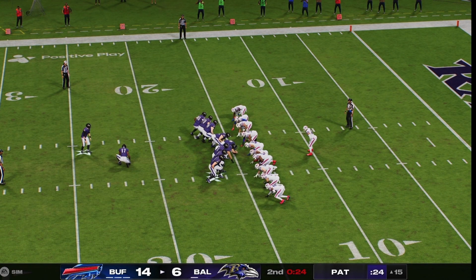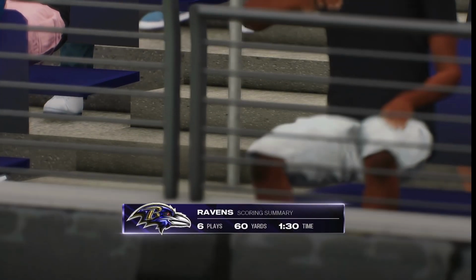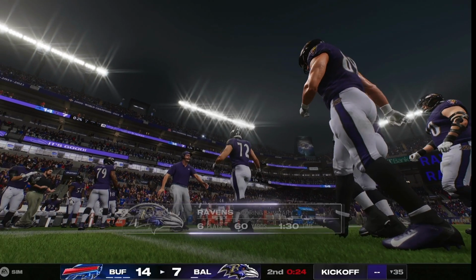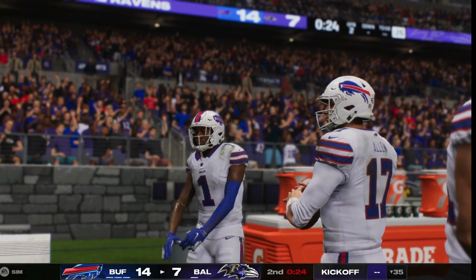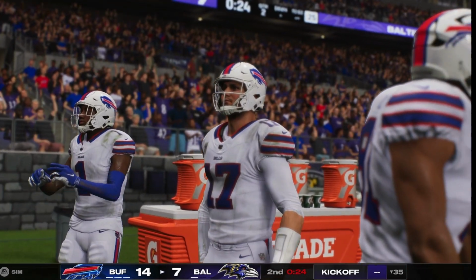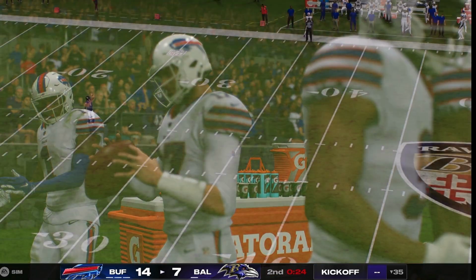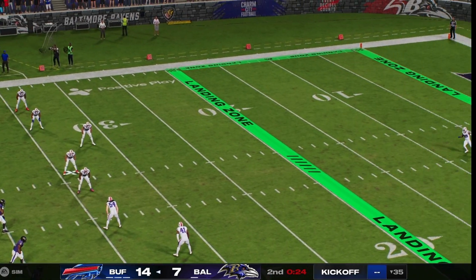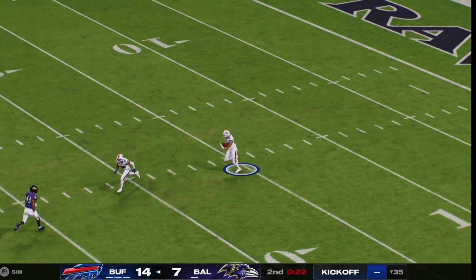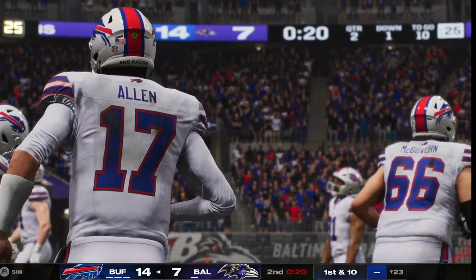Justin Tucker for the extra point. And that one makes it 14-7. That time a 6-play drive. And it was capped off by the touchdown run that came from Lamar Jackson. Tucker now to kick it away following the touchdown. And not much happening on the return as he'll get this to about the 23.